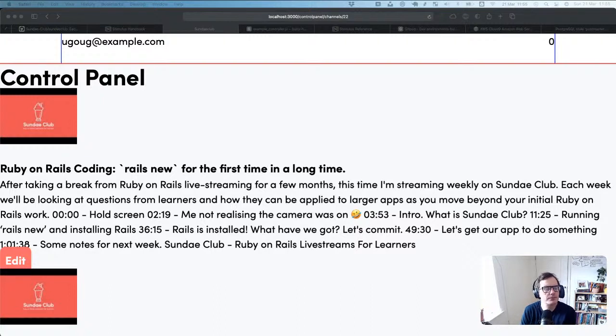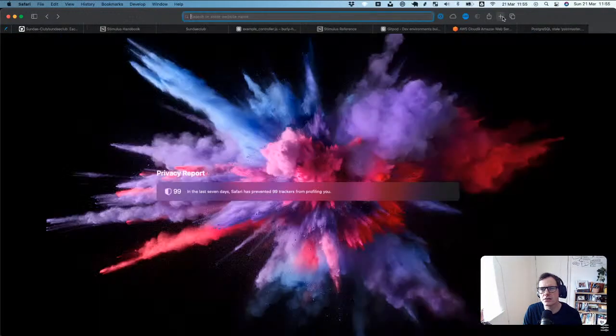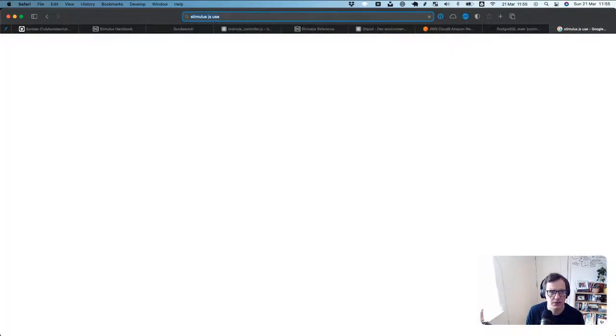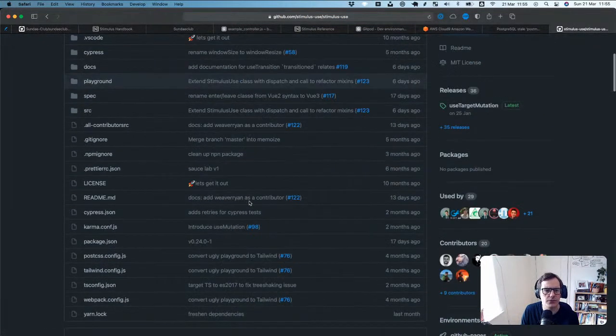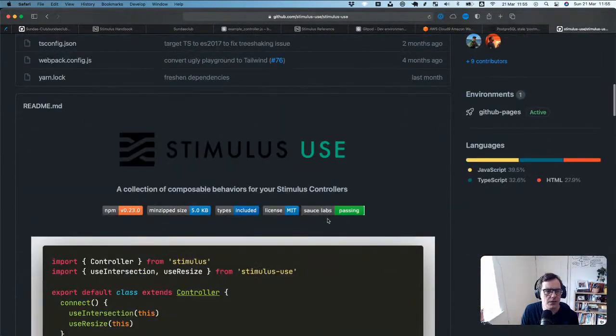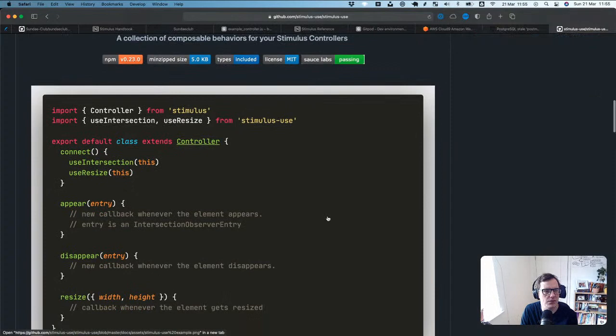Okay, so I think the next thing is to build something Stimulus-specific and kind of stretch our awareness of what we've just learned about it. I don't know if anyone has any ideas. There is Stimulus-use, I think. I've got this new dimmed GitHub thing on, so I'm hoping this is legible. Stimulus-use is a collection of composable behaviors for your Stimulus controllers. I've seen this on Twitter, but I haven't looked into it at all.